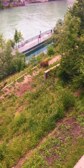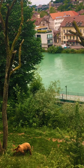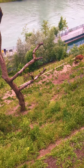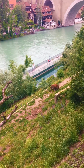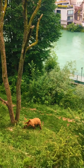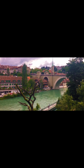The legend has it that in 1191, Duke Berthold V swore to name his newly founded town of Bern after the first animal he killed on a hunt in the surrounding forest, which turned out to be a bear. Hence, the city gets its name from the animal bear, which is also the animal on the coat of arms of this city. Since the city got its name from a bear, the locals decided they should actually house some bears in the city. So in 1513, the first bear pit was constructed in the city and the tradition carried on.